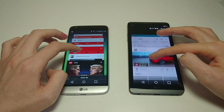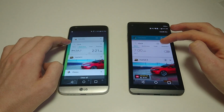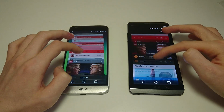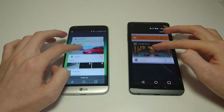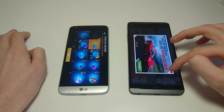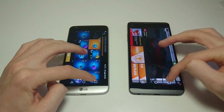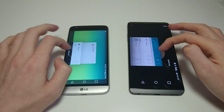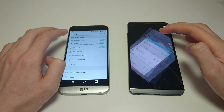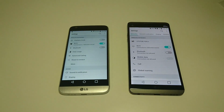Let's just do a couple more sites. Yeah, so there's some basic stuff. Asphalt 8. And kind of loading up different screens there. I mean, obviously the multitasking is really fast on both, as you guys can see. But gonna hand the last test to the G5. Hopefully, with optimizations, they can make it a little bit better on the V20 moving forward. But yeah, guys, for the most part, I mean, the V20 definitely a much better phone. Been doing very, very well in the speed test for the most part, winning everything except for the multitasking.